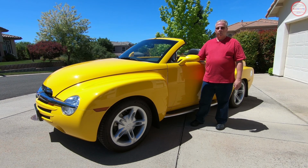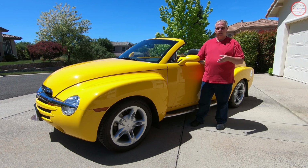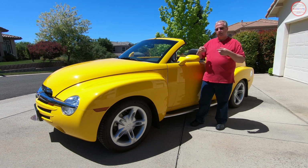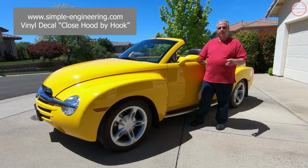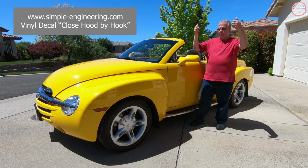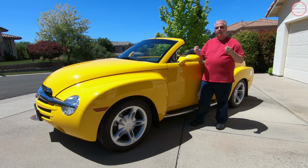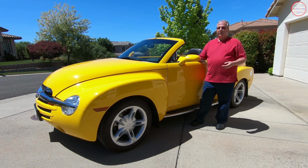It is well worth figuring out the proper way to do this and to tell the people that are going to work on it to open it the correct way. It's always best to open from the edges, and there's a sticker I have from simpleengineering.com that says to close by the hook, or you can grab by the edge of the hood, beyond the trim piece itself, and use that to pull down the hood and latch it. If you use that, you'll not run into a problem.